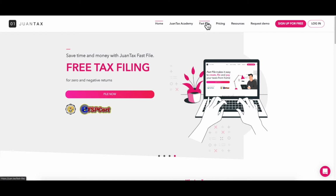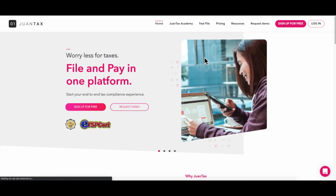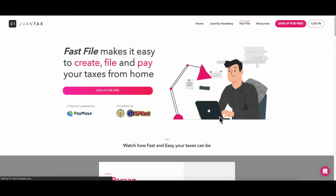You can click fast file here at the top in the menu options, and I've already opened that. When you click on that, you will see this. If you sign up for fast file, it's in the same database as the main JuanTax account. So either you can sign up for the main website at Juan.tax, or you can just go for fast file, because based on my experience it's easier to set up. When they launched the fast file service, I immediately signed up for it, and that's what I've been using ever since 2020.